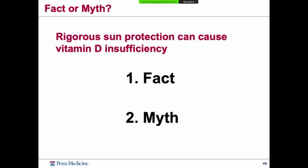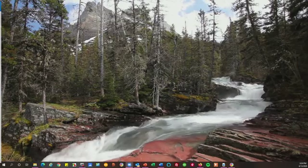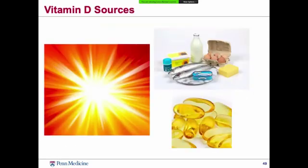So rigorous sun protection can cause vitamin D insufficiency, fact or myth? This is actually a fact. It was found in one study that in certain groups of people, sun protection can lead to low levels of vitamin D, but this is only in a very strict, controlled laboratory setting. So another study reassured us that the normal usage of sunscreens does not generally result in vitamin D insufficiency. So this should not be a reason that you're scared to use too much sunscreen.